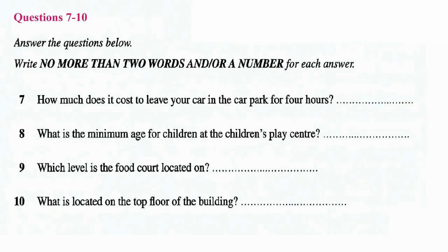Also, we might need to get something to eat later. Is there any place to buy lunch? Oh yes, you can get all kinds of things at the food court, from snacks to fast food to healthy meals. There's a really good range. It's 2 floors up on level 5. It's best to take the elevator.